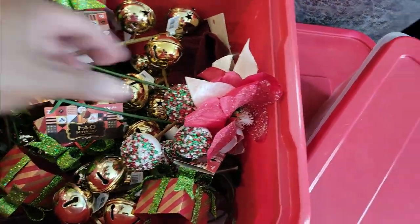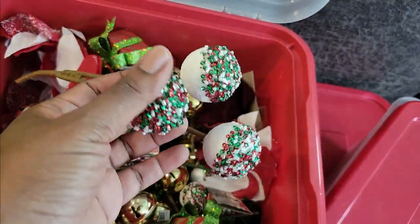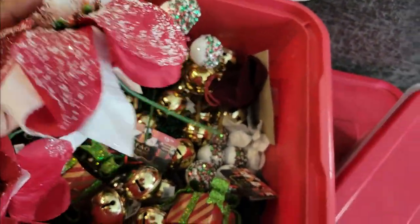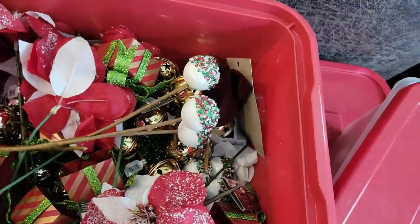So, yeah, these I do use this year on our main Christmas tree. I used these the first year, but I haven't used them since then, so probably time to get rid of those. And I think that is what is in here.